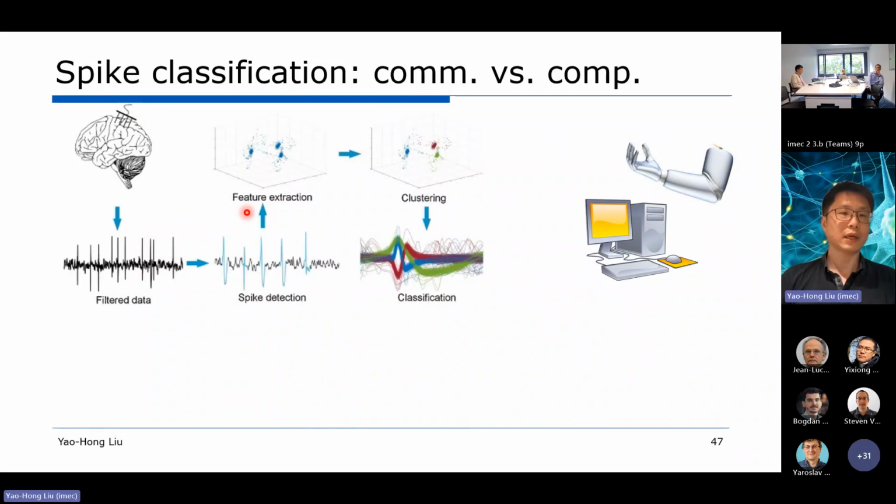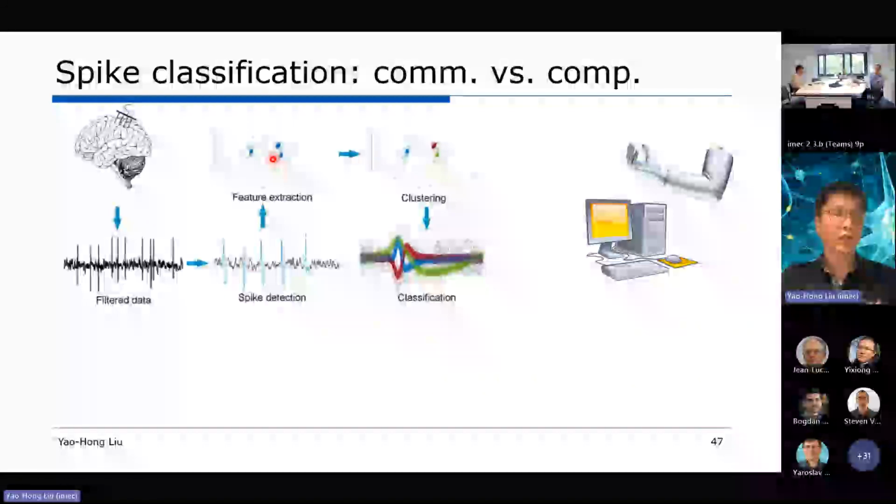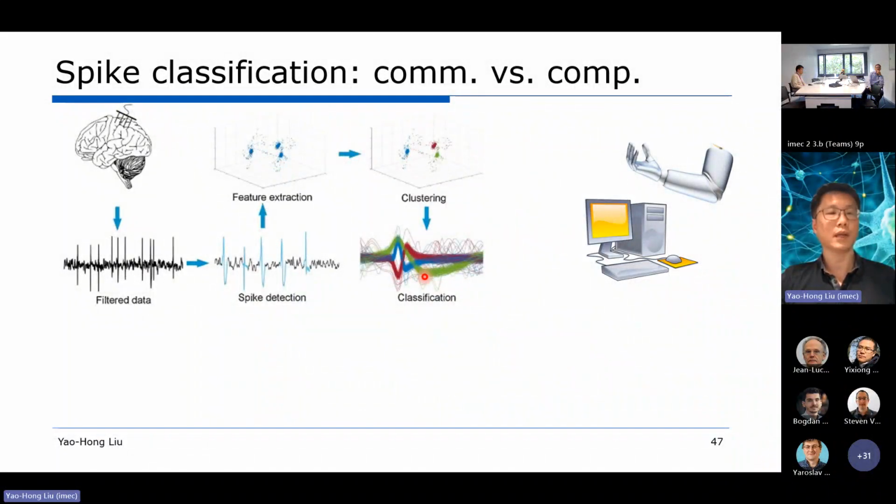In this slide, it sketches how you usually process this spike information. You have intracortical sensors, you record the spikes from the neurons, and you detect the spikes. Zooming in, you have feature extraction, clustering, and classification. Once you have this step, you know the firing pattern of each neuron, and then you can use that to perform BCI control or prosthetic control. So now the question is, since the intracortical sensor is implanted, when should we transmit out the data?